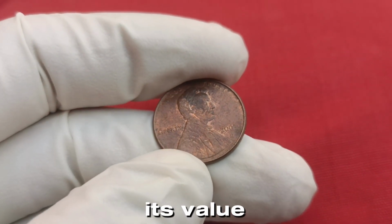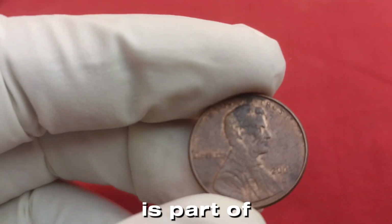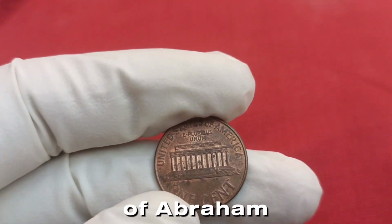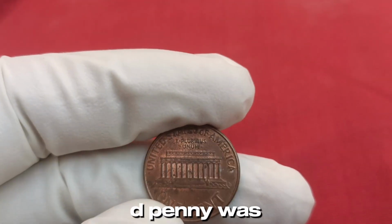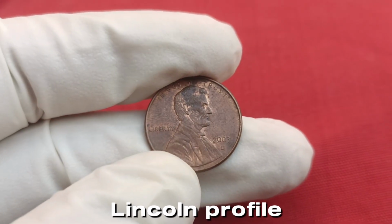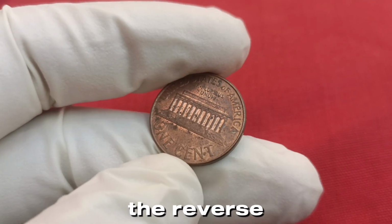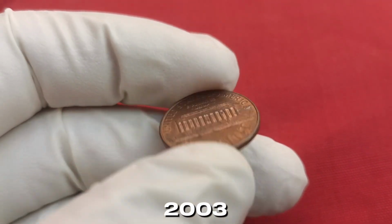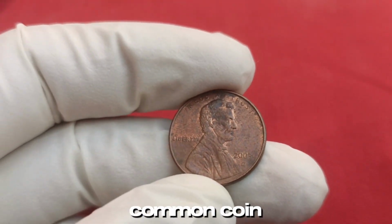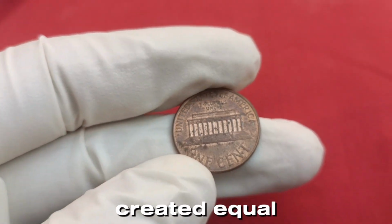Before we dive into its value, let's understand the story behind the 2003 D Lincoln penny. This coin is part of the long-running Lincoln Cent series, which started back in 1909 to honor the centennial of Abraham Lincoln's birth. The 2003 D penny was minted in Denver, denoted by the D mint mark, and features the iconic Lincoln profile on the obverse, designed by Victor David Brenner, and the classic Lincoln memorial design on the reverse, crafted by Frank Gasparo. In 2003, the Denver Mint produced over 3.5 billion Lincoln pennies, making it a relatively common coin in circulation. However, not all 2003 D pennies are created equal.